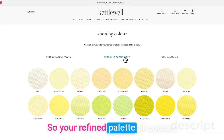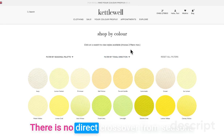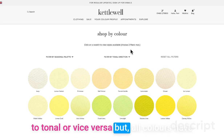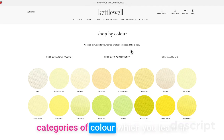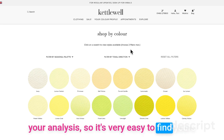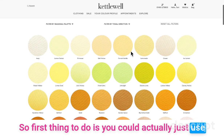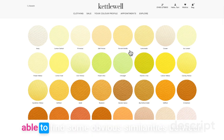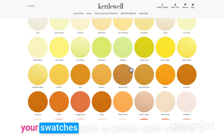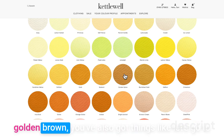So your refined palette of colours will include your sub-dominants. There is no direct crossover from seasons to tonal or vice versa, but all colours have categories of colour which you learn in your analysis, so it's very easy to find yours. So the first thing to do is you could actually just use your own swatches, and you'll be able to find some obvious similarities between your swatches, such as golden spice, which is golden brown.